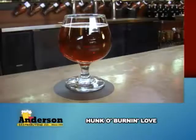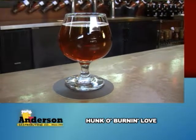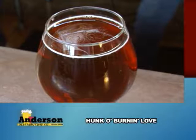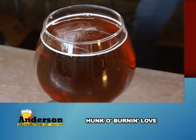All right, Dave, we're back here. This one I'm kind of curious about because I've been hearing a lot about it. The Hunk of Burning Love. Yep. Big Hunk of Burning Love. It's a peanut butter banana Belgian. This one's a tribute to the king of rock and roll, Elvis Presley himself. His favorite food is the peanut butter banana sandwich, so I did this beer in homage to him. Grain-wise, it's all French malt, so I'm keeping the Belgian thing alive on this beer.